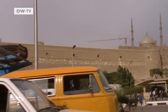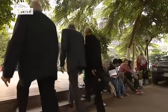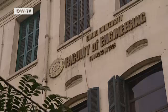Nokrashi heads off to Cairo University. He's meeting with two top Egyptian experts on renewable energy, Amin Mubarak and Adel Khalil. They're both professors on the mechanical engineering faculty. The three men have known each other for years.